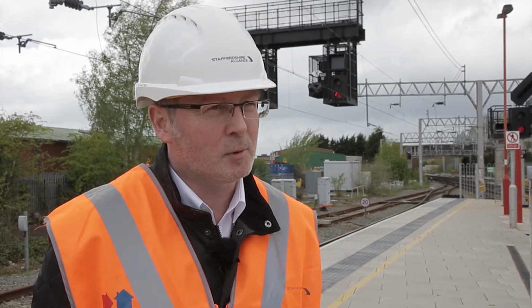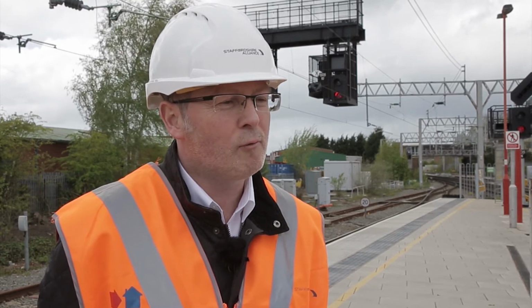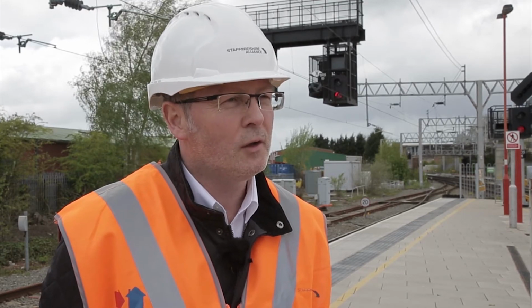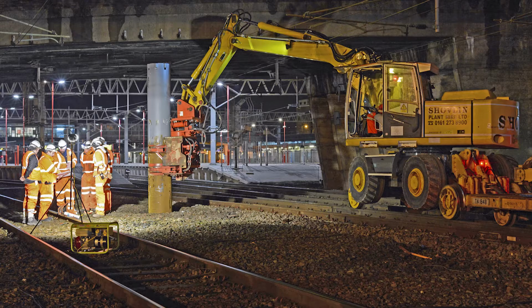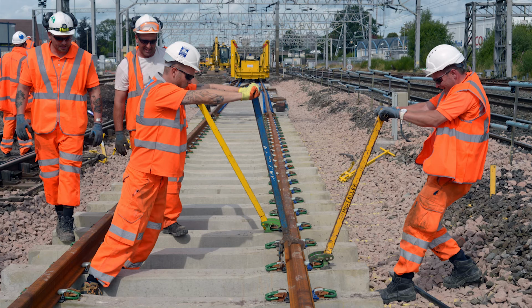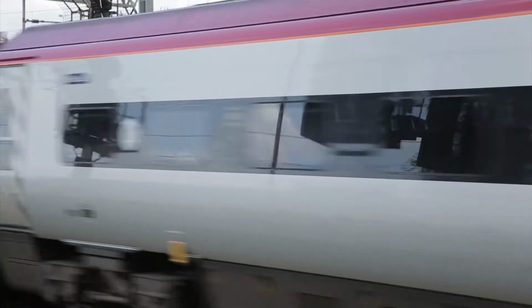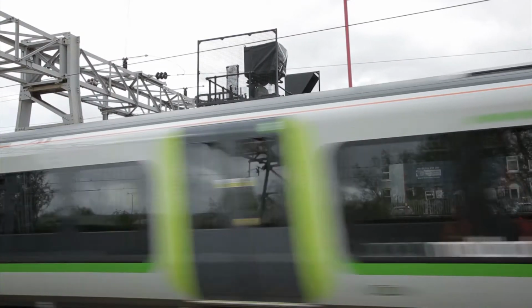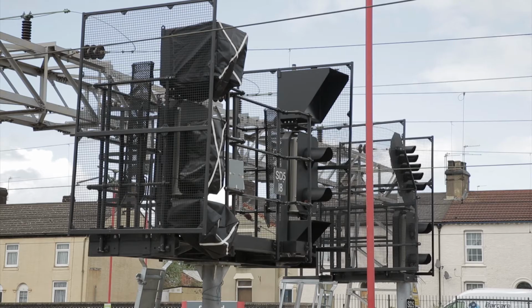Stafford is a re-signalling project. We are recontrolling Stafford number 4 and number 5 signal boxes down to the new control centre at Rugby Rock. We're renewing 91 new signals, all the cabling, the power. We've got some P-way works with the sidings. There's major alterations to the station in terms of new signalling at either end, and we've got that goes between College and Docksey and Penkridge.